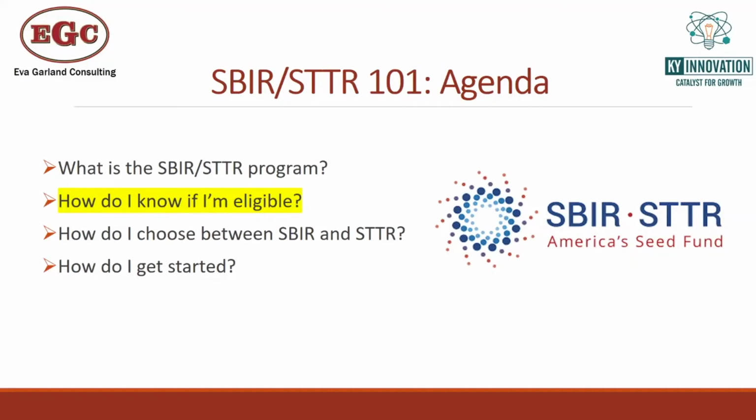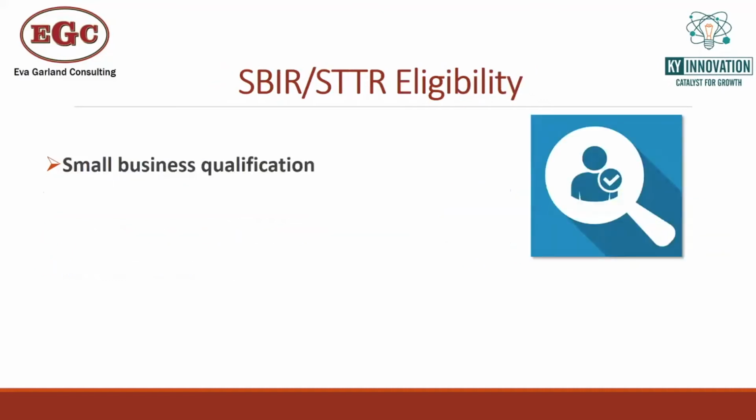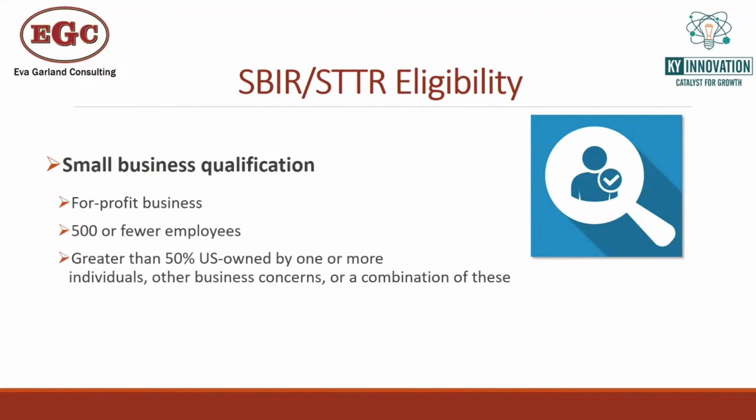some of the details about understanding where you as a company might fit into the SBIR STTR program. So how do you know if you're eligible for this? To be eligible for SBIR STTR, first of all, you have to be an American company, and you have to fall under the small business qualification. So what does that mean? That means you have to be a for-profit business, you have to have 500 or fewer employees, and you must be greater than 50% US owned by one or more individuals, other business concerns, or a combination of these.